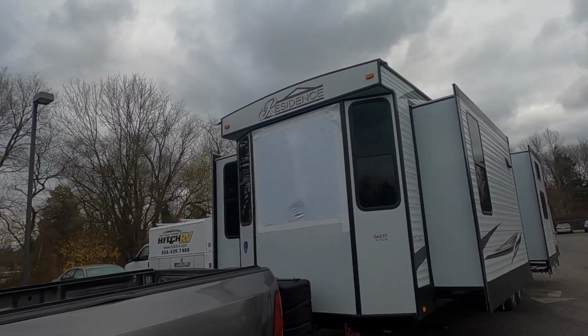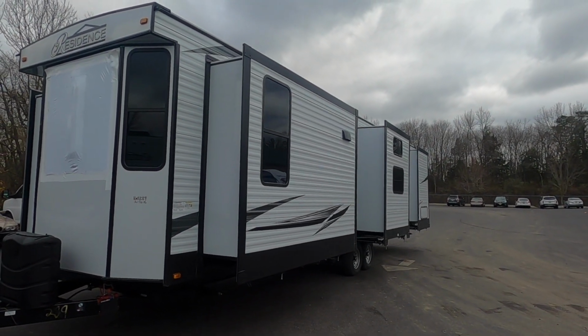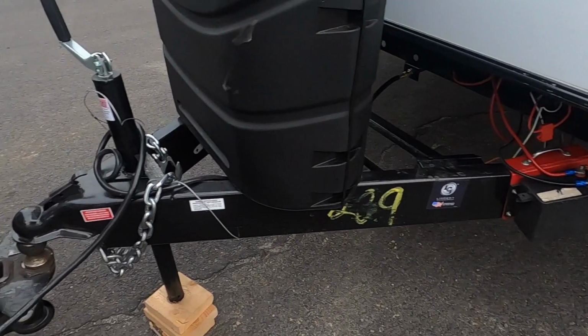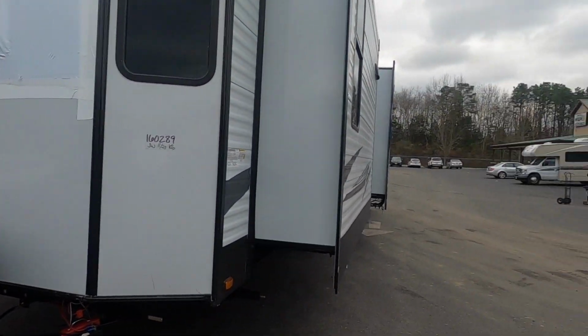Guys, so here is the beast. I believe it has 4 full slide outs, maybe even 5, 3 on one side, 2 on the other, I think. And we are unhooked. Still have the power hooked up to it with the battery and to the truck, but we are ready to get rid of this puppy and be done with it. After this, I'll be going straight back to Goshen.